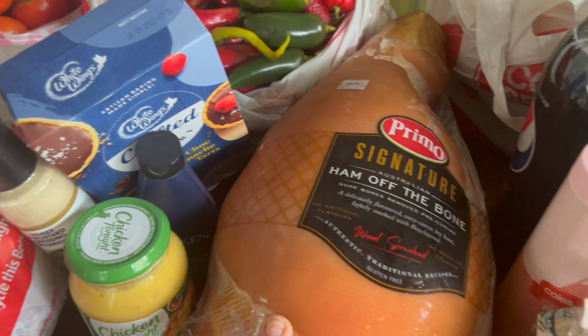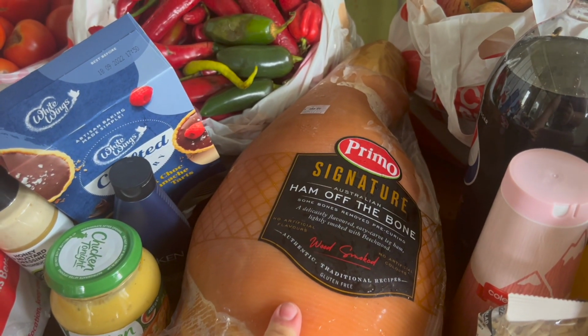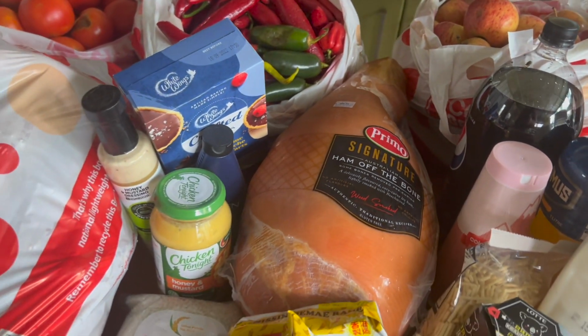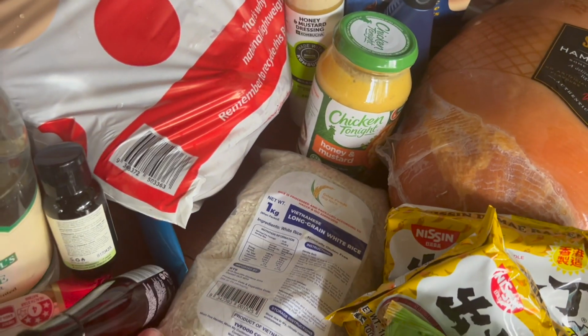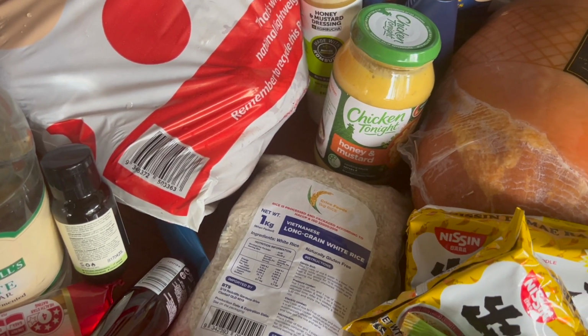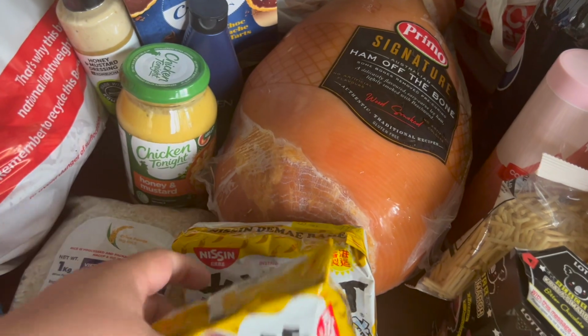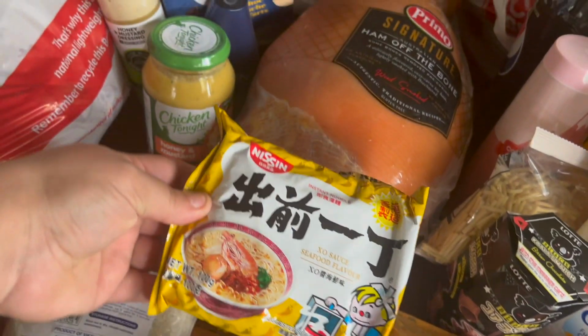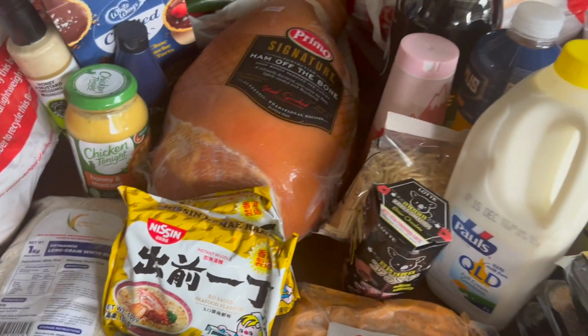We paid extra for a ham this month. She managed to get some hams, a limited amount of hams, so we paid $40 for a ham, which will come in handy. There's a kilo of long grain white rice. We've got some instant noodle packets here, some of the snack ones as well as ones that you cook up.